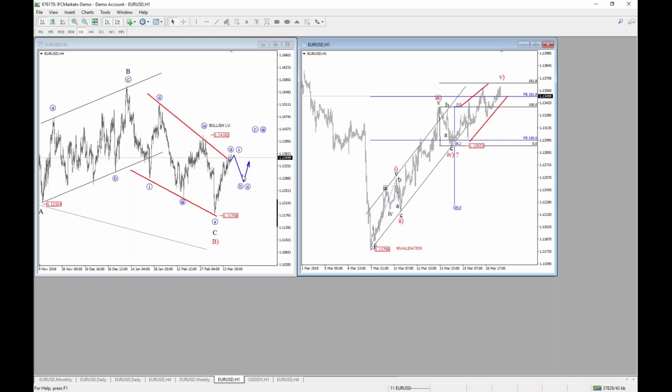So my idea is to wait for this pullback. Either this will be a wave B, let's just assume that we continue to remain in a very big consolidation, or maybe it's going to be wave 2. But in either case, I think that 3 waves to the upside will occur here, and this could be an opportunity on a pullback. So I'm watching this one very, very closely.